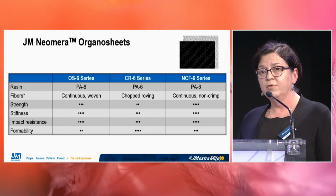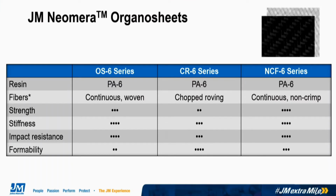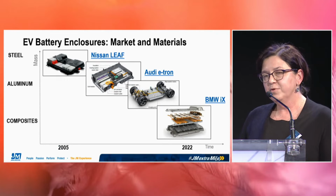And based on that, we are building now a full portfolio of organosheets in which, for the beginning, the resin is polyamide 6, and the fibers can be woven, non-crimp, chopped. So depending on the attributes that are needed for an application, people can choose a non-crimp fabric organosheet or a continuous woven organosheet or even a chopped roving if formability is more important. So we're building all of that. We are looking at hybrid options as well and really focusing on tailored and load-appropriate layups so that we can deliver function-focused material selection options.